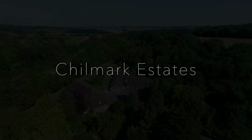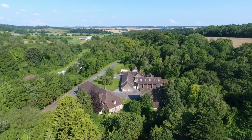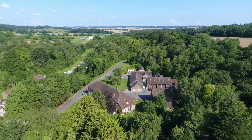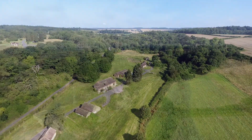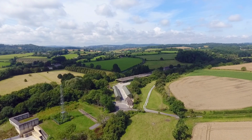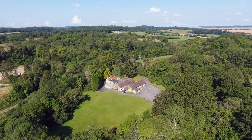Chilmark Estates is a unique opportunity for an entrepreneurial purchaser to acquire a freehold former 64-acre RAF air munitions storage facility in the heart of the Wiltshire countryside, 3 miles away from the popular village of Tisbury and 13 miles west of Salisbury. The current owner has managed and developed the property over the last 20 years.